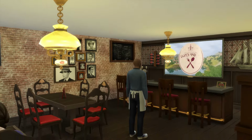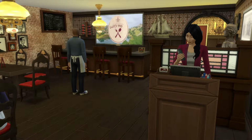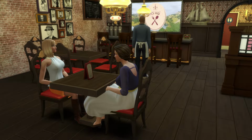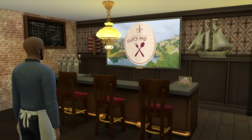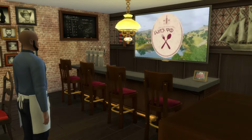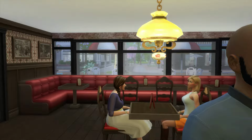So the whole point of this build was to make it more sportsy, because I had a certain Sim in mind that was going to own this whole block, and he is definitely more athletic, more into the old school kind of sports bars. So that was really what I was going for with this, and my game is stuck again. Okay. So yeah, definitely more little athletic details in here. That's what I was going for, and I think we're watching a cooking channel right now. But I definitely always turn it on to sports when we're in here.